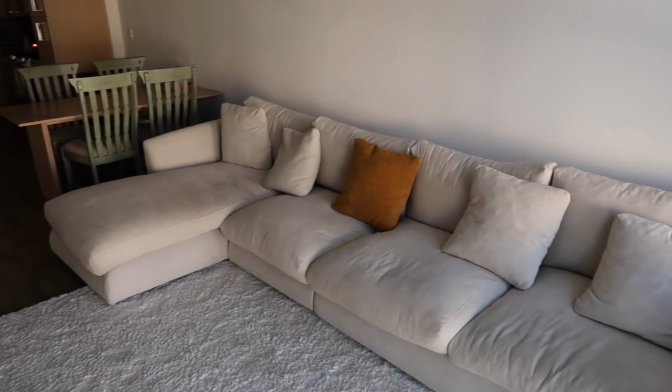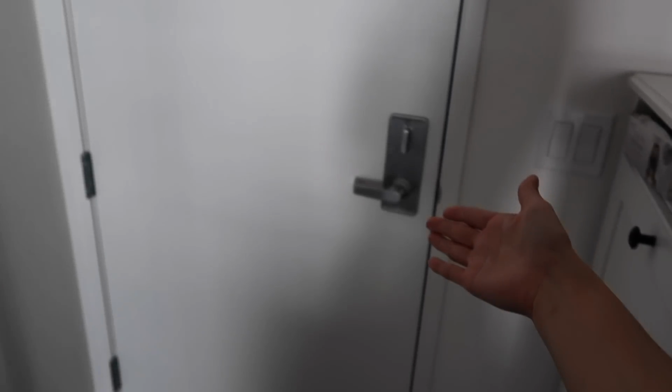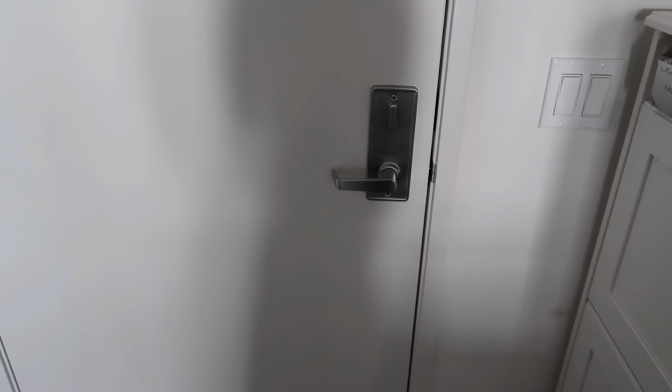I would describe my style as minimalist, where I really just have the essentials. So here's what I found to be essential. So first is my front door. It is a very industrial type of front door. It is very strong and it closes really fast.